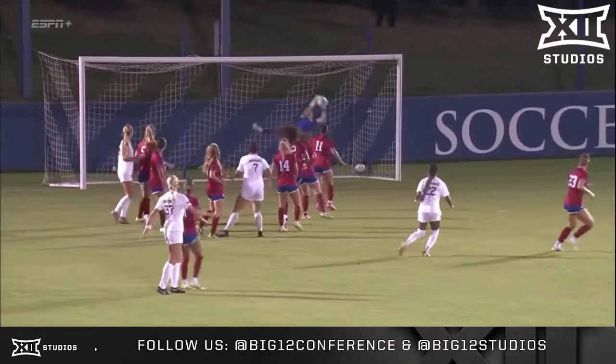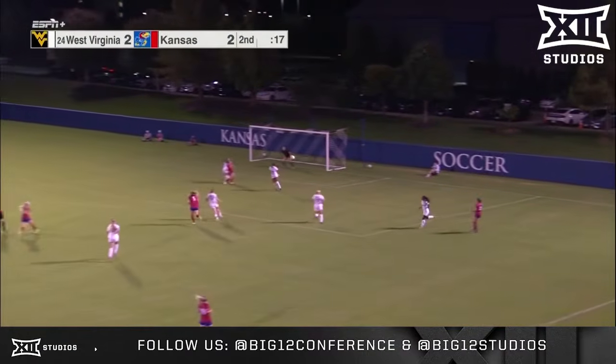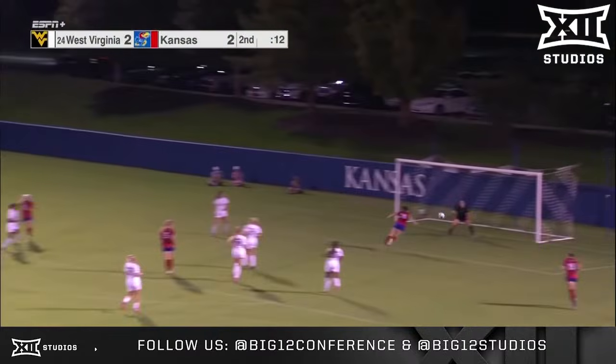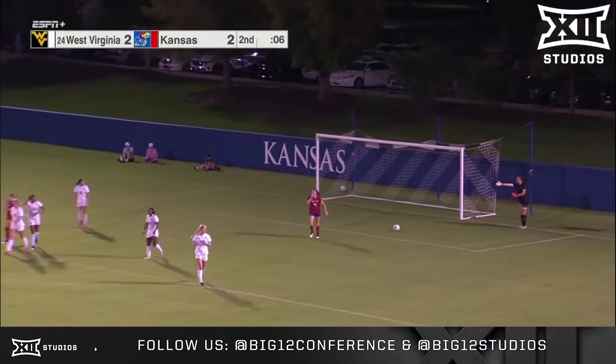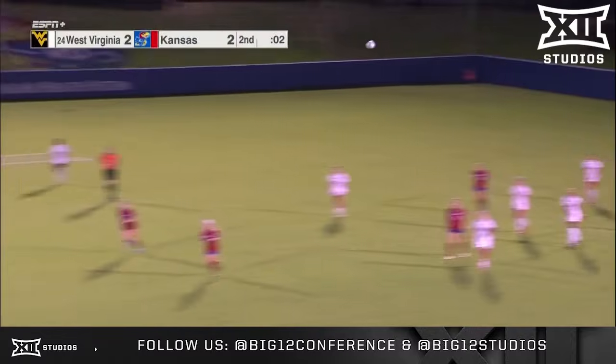We talked about if KU doesn't clear it out. Takes it away from Ingleton. One opportunity maybe for Kansas. The cross into space, still free. Langfelder the shot, and it's going to go across the face. Diving attempt by Gregorski, but it's out for a goal kick. With 5 seconds to play, the last gasp for Kansas.